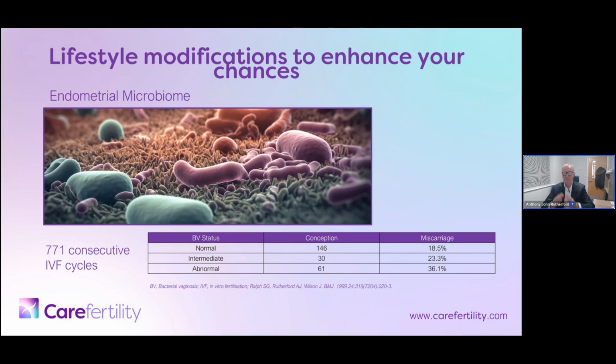We all have bugs all over our body, and what we eat will determine what our microbiome is, and in a woman that'll determine what the microbiome is going to be like in the vagina and the uterus. And we know that if you don't have the right microbiome, then that can lead to a reduced chance of conception and miscarriage.